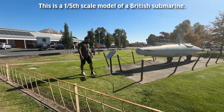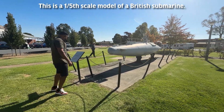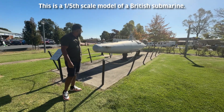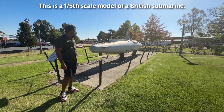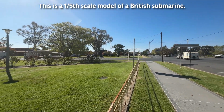This is part of what makes Holbrook a unique stopover. Remember that we're in the middle of the countryside. No ocean in sight. Let's go look at the submarine in Holbrook. That's a submarine? They said it took 10 trucks. I don't think that's it. I think it's the big thing over there. Is that the submarine? Yeah.